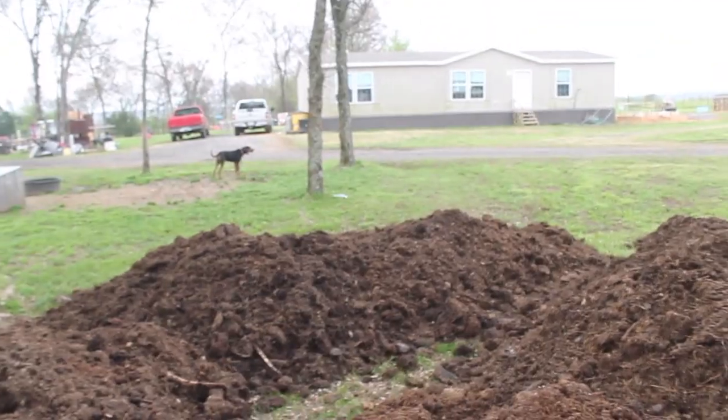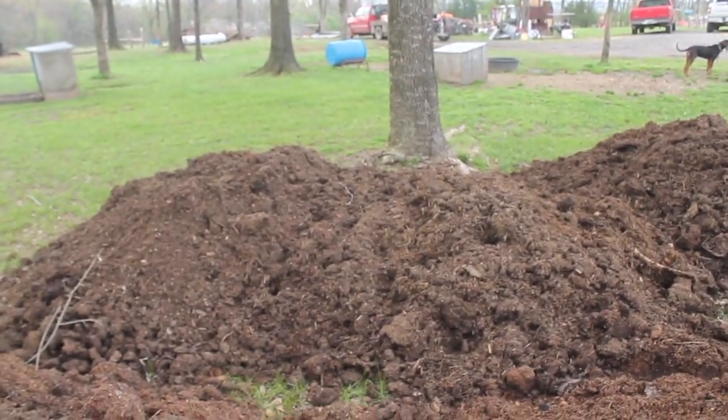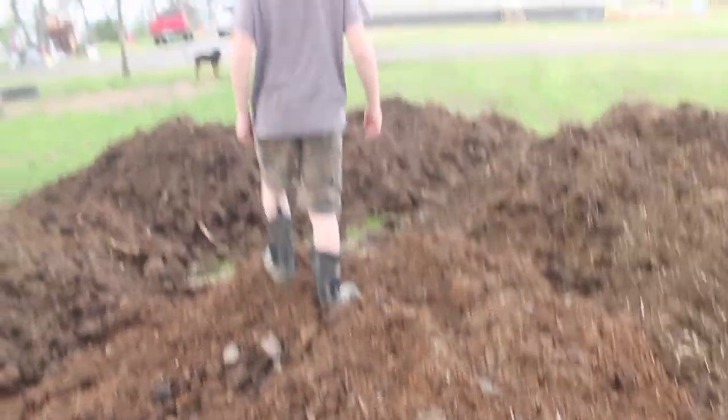But the last load was the wettest. It has to break down quite a bit more. And that one's actually not too bad. But I'll tell you, it smells like horse poop.